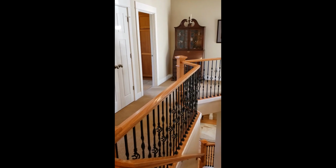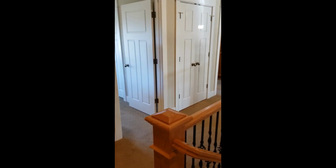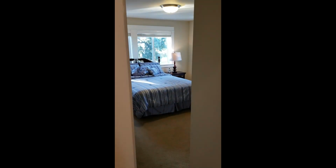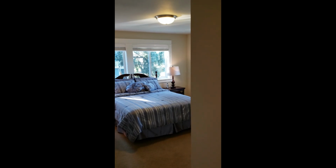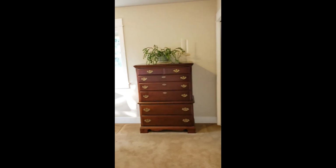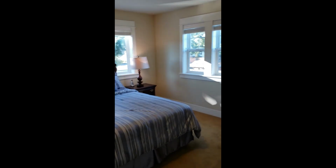We've got 3 very nice sized bedrooms upstairs, along with an upstairs laundry. So over to the right here, let's go over here. See the first bedroom. We're gonna save that master for last, because it's a beauty. You've got to see the size of these rooms. They're just beautiful. Got double sinks in the bathroom, the community bathroom.